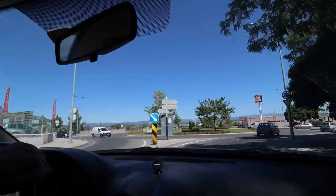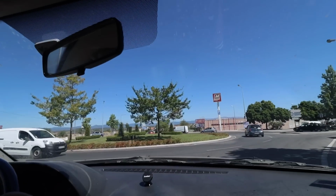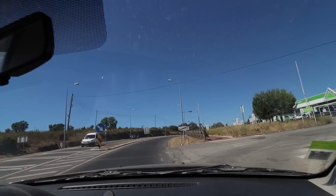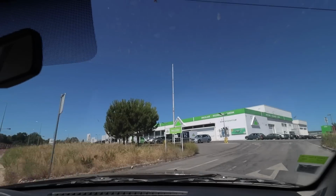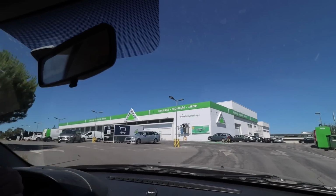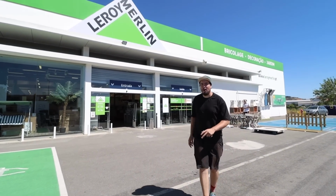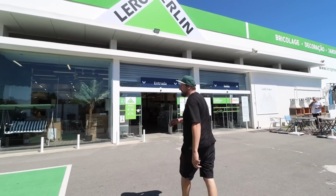So I've just arrived in Castelo Branco, and for you guys who don't know, Castelo Branco is our closest city, but it's about an hour's drive away, and I'm heading to a shop called Leroy Merlin. So this is usually a pretty good shop, so hopefully they've got everything that I need.